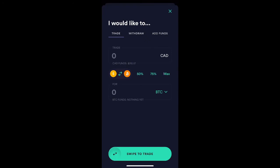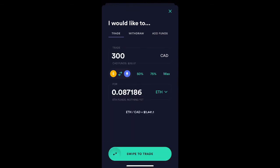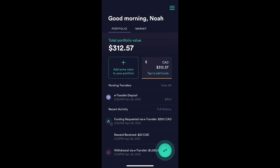Let's hop over to Newton, hit transaction. I want to trade, and I will hit the chevron, choose Ether, and getting notification Shakepay's telling me that I bought 300. Okay, so $300 Canadian, 0.087. So Newton here is giving me the most ETH out of all three. Slide that to swipe. It worked. 0.087. So far Newton is in the lead on giving me the most. Don't like their interface, but hey, if it's the cheapest, why not?